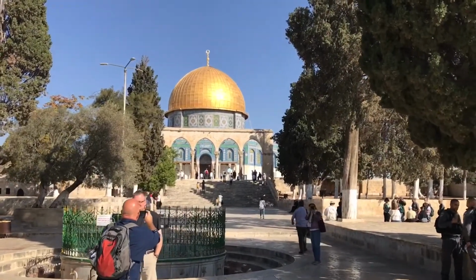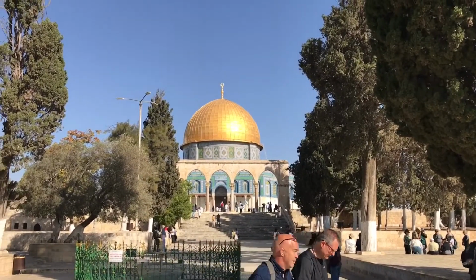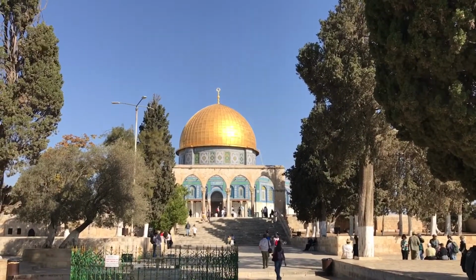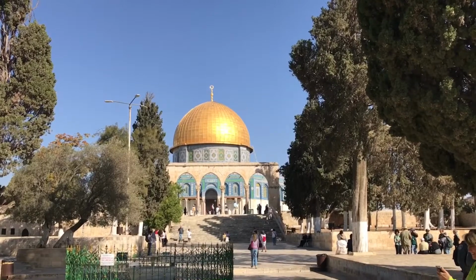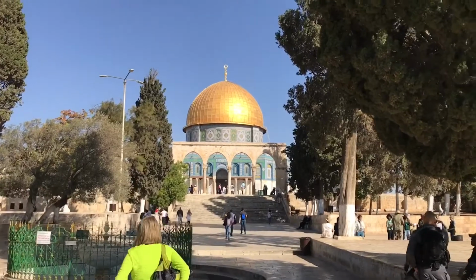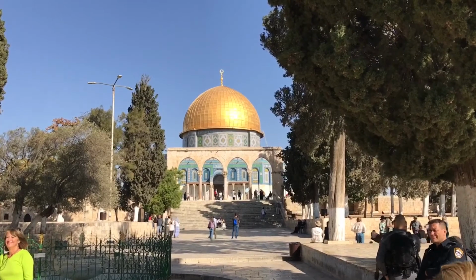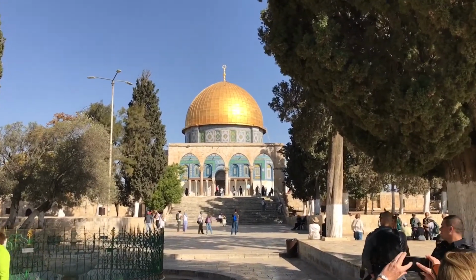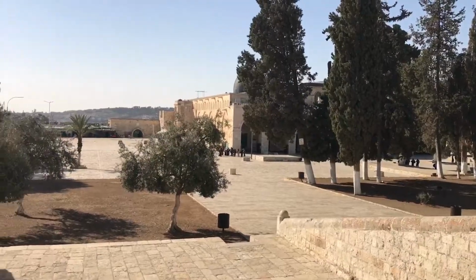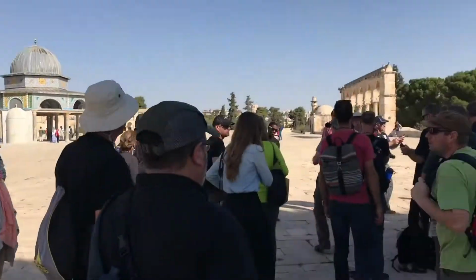Actually a holy place, not because of Ishmael's sacrifice, but because Muhammad came here and they believe ascended to the seventh heaven, met with God, and was given the command, one of the pillars of Islam, to pray five times a day. And here is the spot where they believe that happened. So it's the third holiest place for Muslims, which is obviously a conflict because it is also a holy place for Jews. So below, Gentile court, and here, up the steps, up two levels, would be women's court.